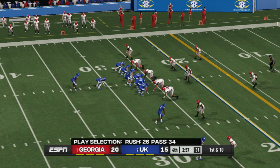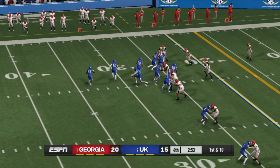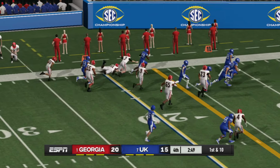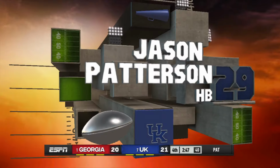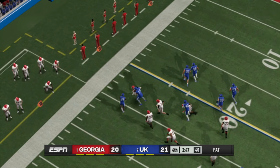Than 3 minutes in the game. Takes the toss left. Inside the 10. And it's a whole new ball game. Just a great effort there. Once he had some space, off to the races.